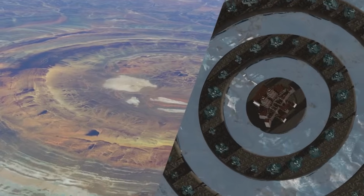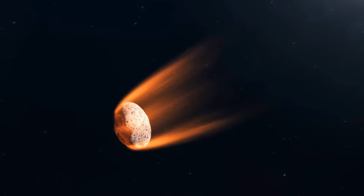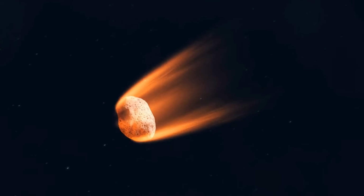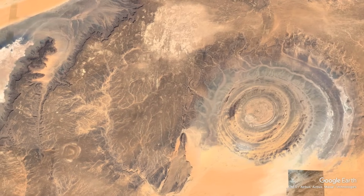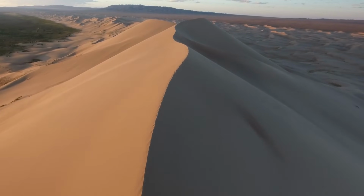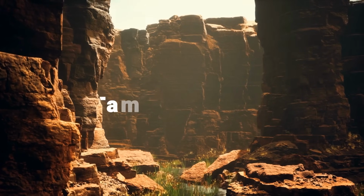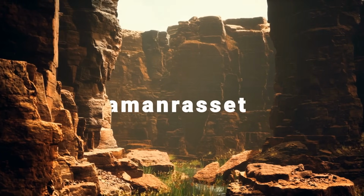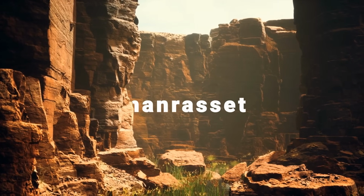When astronauts saw the Eye of the Sahara from above, they initially suspected a meteorite impact crater, but the rings of the structure matched the layout described of Atlantis. More importantly, the Sahara wasn't always a desert. It turned from a tropical region into a desert around 11,000 years ago. Researchers found evidence of a massive river called the Tamanrasset that could have sustained a community. This river flowed toward the Richat structure, aligning with Plato's description.